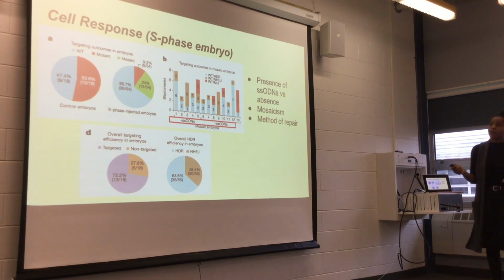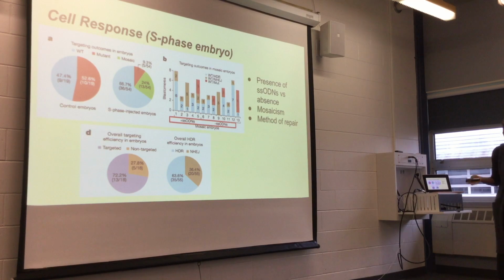So how did the S-phase embryos respond? So over here, all the way to the left, you can see that compared to the control embryos, which were half and half mutant and wild type, the S-phase embryos were corrected a lot. You can see pictured in the blue that a lot of cells with the normal genotype were represented. But you can see that there's the mutant genotype, but there's also something else, the mosaic genotype. And that basically means that within the actual zygote, there were a number of different genotypes represented. And this is something that the scientists did not want when thinking about clinical applications.